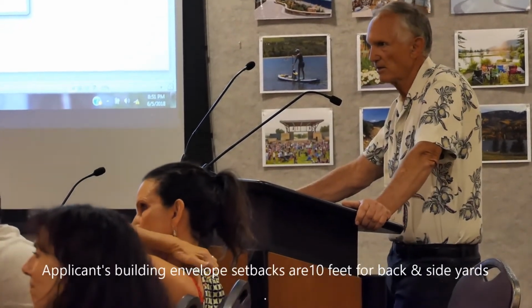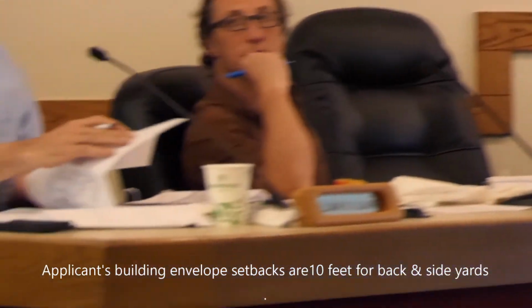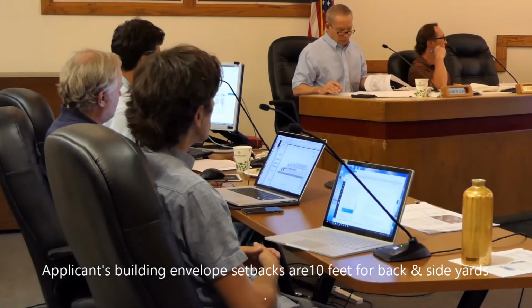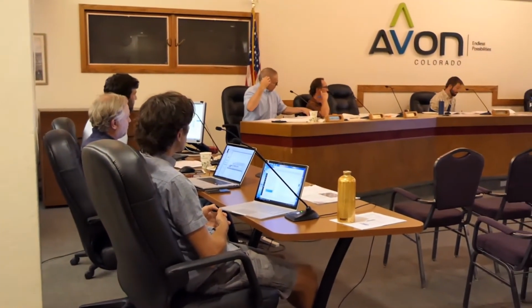Is the property a platted building envelope, or is it traditional Wild Ridge setbacks? It is traditional, except for on the driveway side. Okay, so it's setbacks. It's not a platted specific building envelope. It's platted on the driveway side. Okay, thank you.